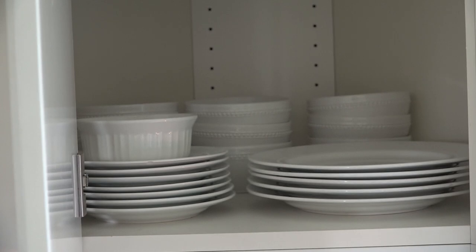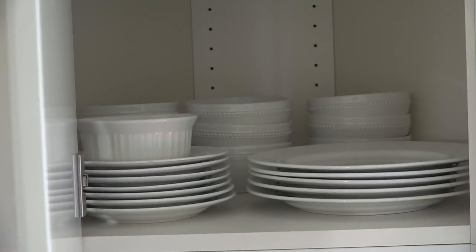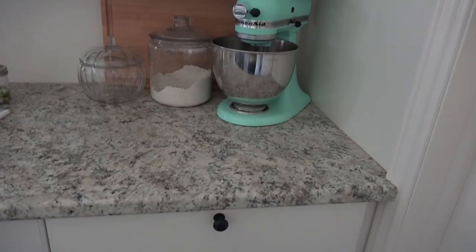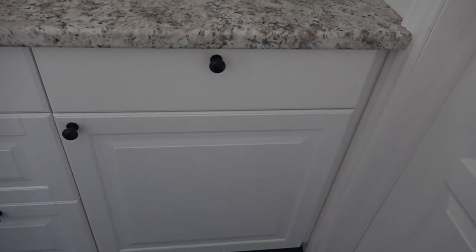And as you'll see, I actually do have 9 bowls. We have a Target store near us that's kind of like a liquidation Target store, and I was able to pick up an extra dish that would go with our bowls so that they would be even.